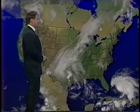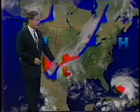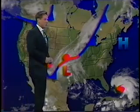Here's the way it looks across the United States. That's what's governing where this goes. It's a big area of high pressure that will begin to kick it over in our direction. This front will have no effect. And that was Tropical Storm Dean, which is now just an area of low pressure sitting over Texas.